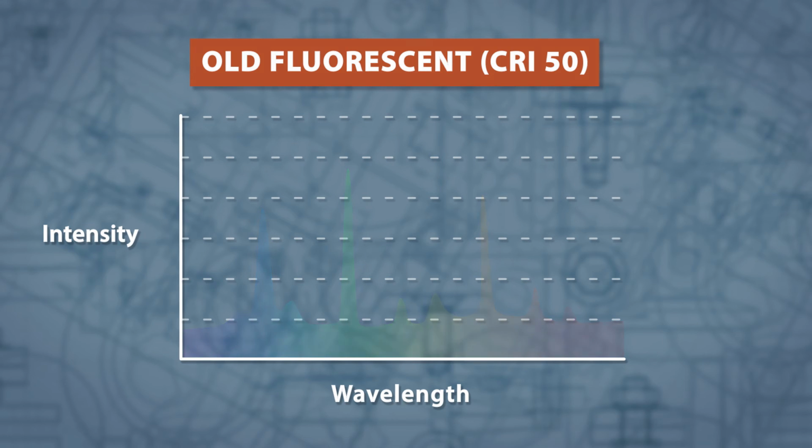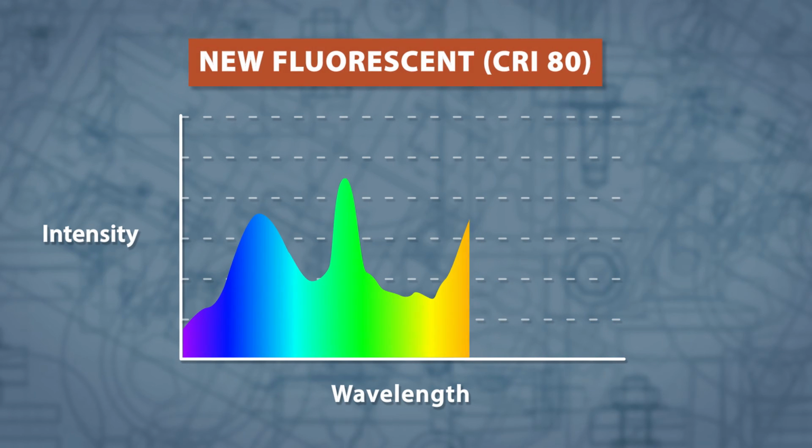Now, full spectrum bulbs are becoming more common, and lights with a CRI of 80 and higher are now sold in all color temperatures.